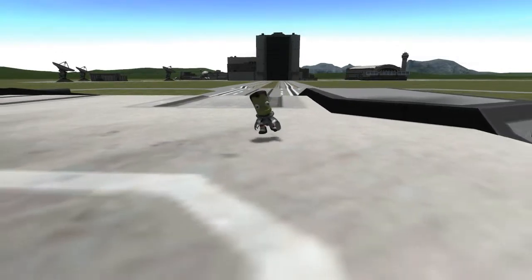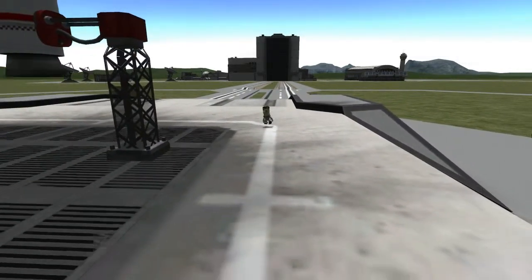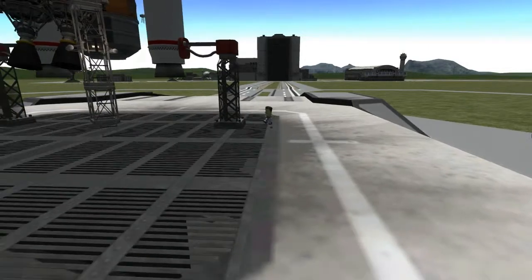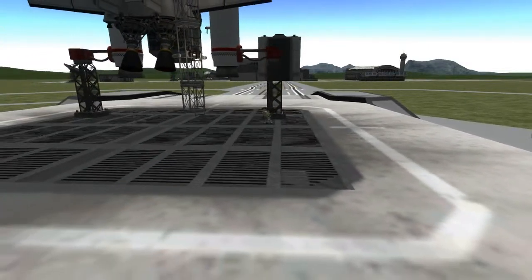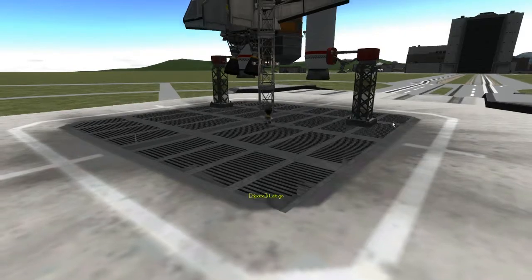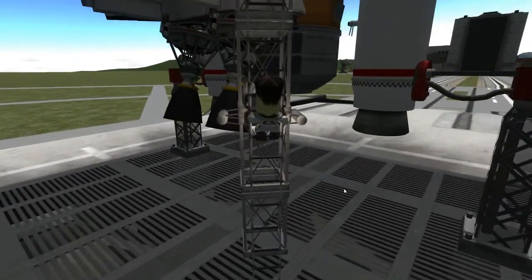But here is Bill Kerman walking down the launch pad to unveil the newest ship in the Kerbal Space Fleet. Yes, let's see if you can guess what it is. We've got angled engines towards the center of mass, an external fuel tank. We've got wings and some solid rocket boosters, or some SRBs on the side. Can anybody guess what I have recreated here?